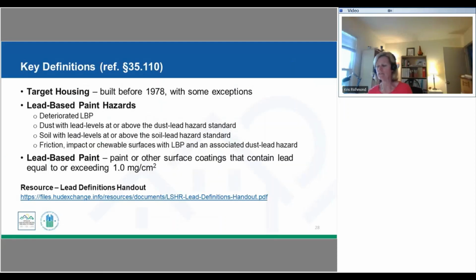But a couple of the key definitions that we want to talk about, we have target housing. This is any housing that's built before 1978 with some exceptions. Les talked about those, but just to repeat for you, the exceptions would be housing exclusively for the elderly, disabled, or zero-bedroom units, unless a child less than 6 is residing or expected to reside in those units. But typically, it's any housing built before 1978, regardless of the occupancy. That's what target housing is.